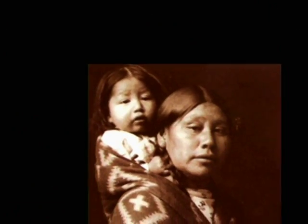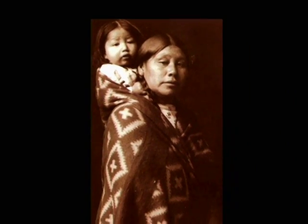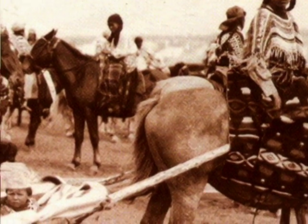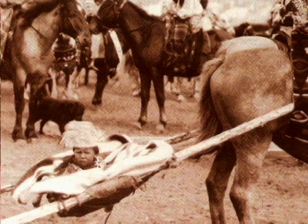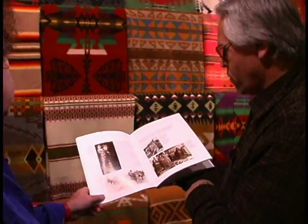Did you? I tried to reinforce this cradle-to-the-grave concept of how the blanket was so important to Indian people. Here's a woman that has an early travois, and yet she's using the trade blanket as a saddle blanket. Little babies wrapped in trade blankets. You've got blankets here on every one of those riders.